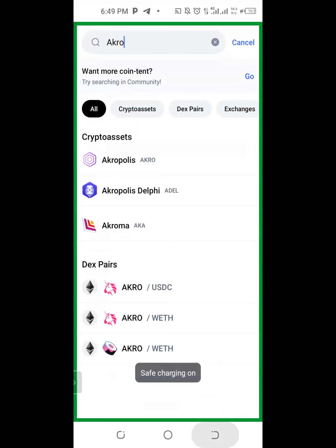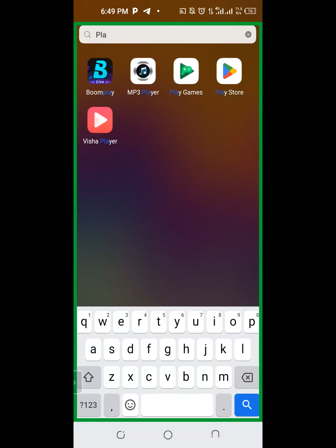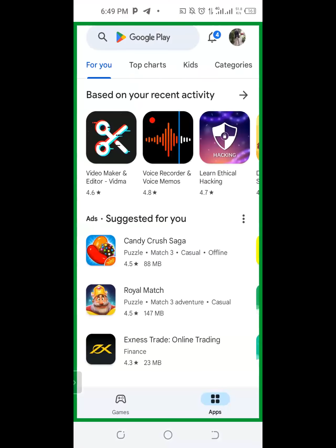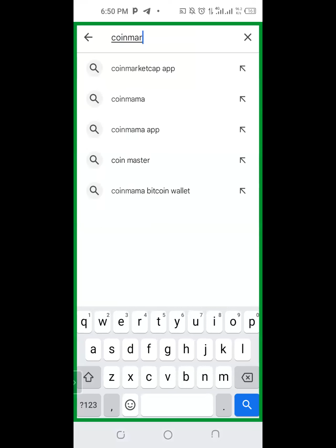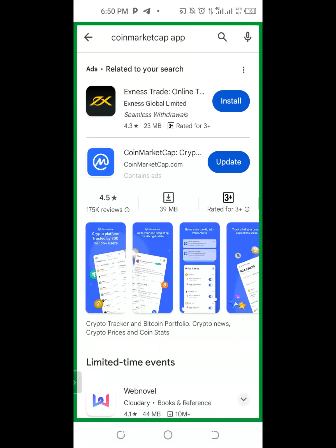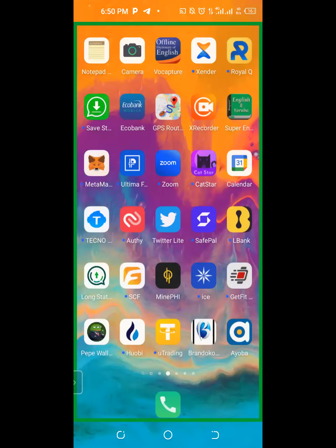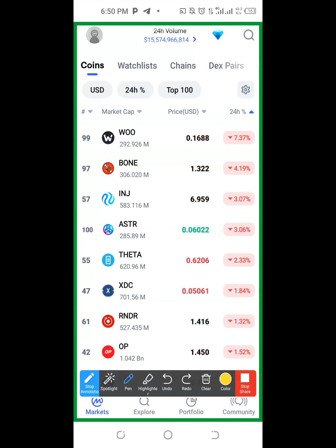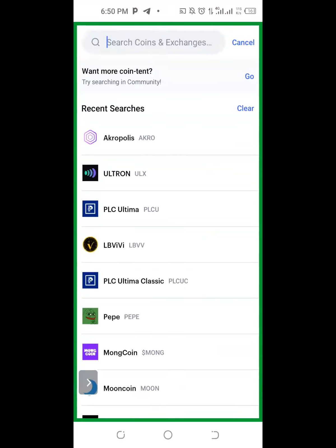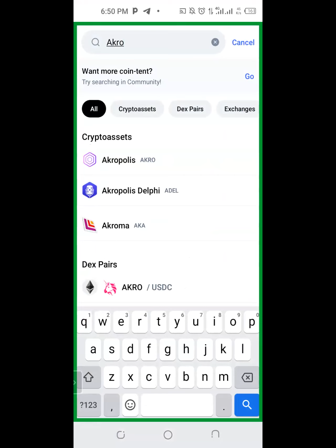If you go to Play Store, the name of the app is called CoinMarketCap. Just search for it. Type CoinMarketCap. You can see it. I don't want to update it because it's already on my phone. So when you enter into the app, you click this search icon up here to search for any coin that you want to research about. You type the coin. And if you want to research Acro, tap it, then you click on it.